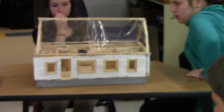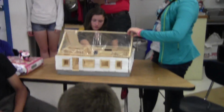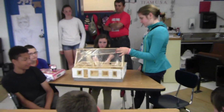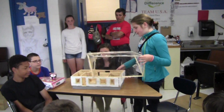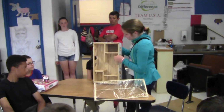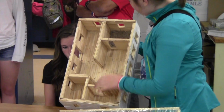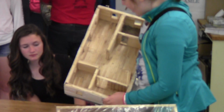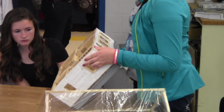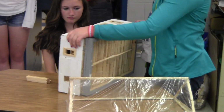So our group consists of me, Ava, and Adri, when Tim and Terry came and helped with us. We did a pretty basic house, but we wanted to add some features to it. So as you can see, we've got some carpeting in here, which is just an extra carpet sample that I had. We also wanted to add some special features, like I said.